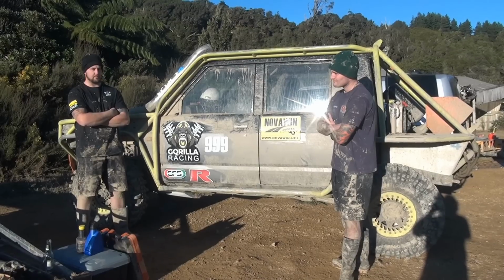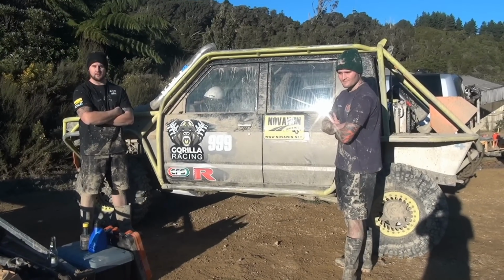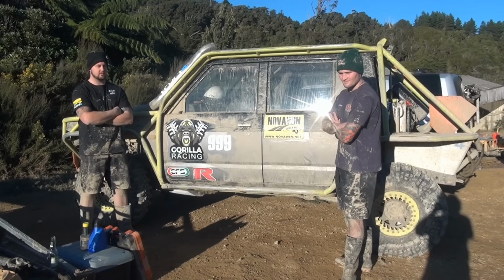We've had a great weekend. We've come all the way down from Auckland. It's about a 7-8 hour trip towing down. It was down in Wellington, for those that don't know where Rally Woods is.